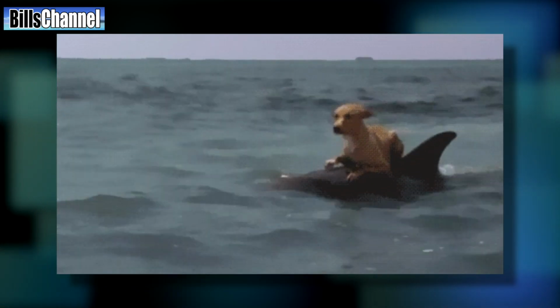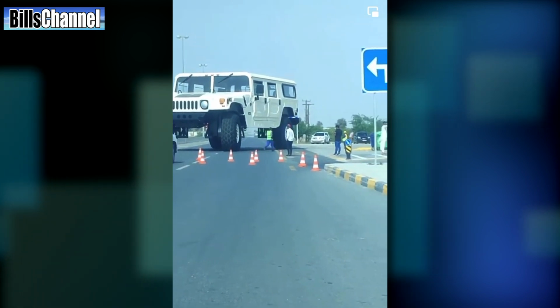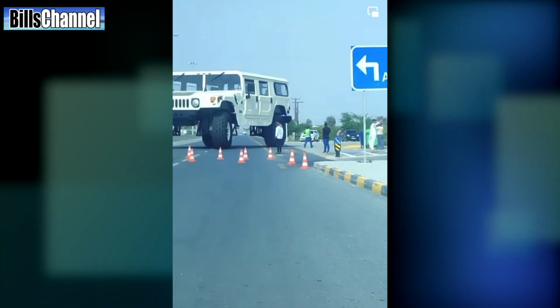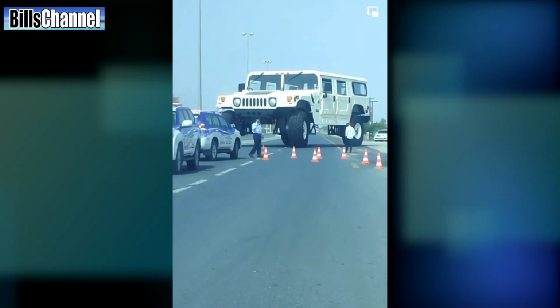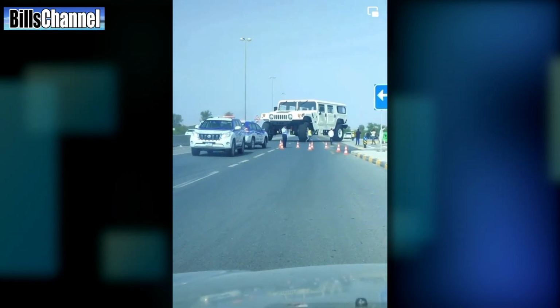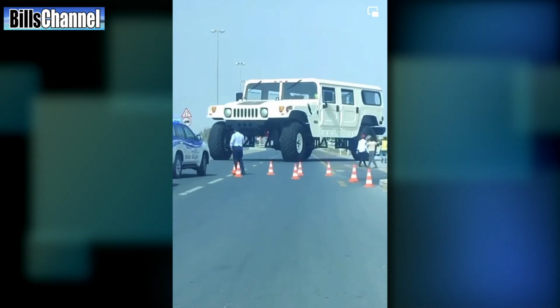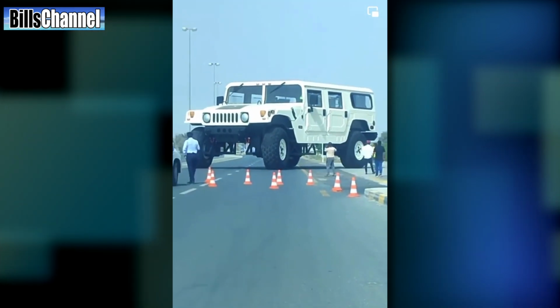Okay, now that we have that fishy mystery solved, what do you say we get back to our giant Hummer here? Is that a real vehicle that you can drive around in under its own power, or something else, like maybe so fake it's funny? Let's get out the red envelope here, see what we have.